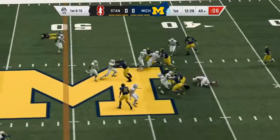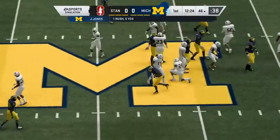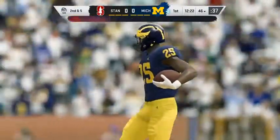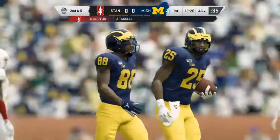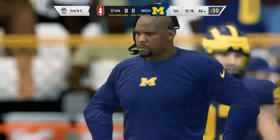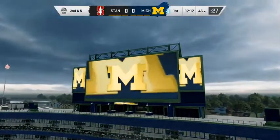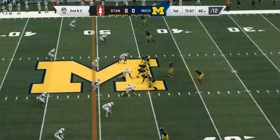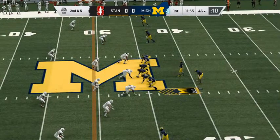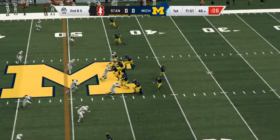They'll run it now out of the gun. Give him 5 on the carry there, and it'll be 2nd down. I call that play a success. A nice inside run sets up a very manageable 2nd down. A very solid gain on that play. The first down run got 5. Here's 2nd and 5.